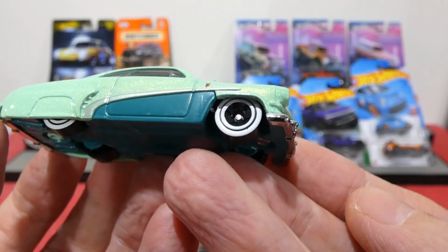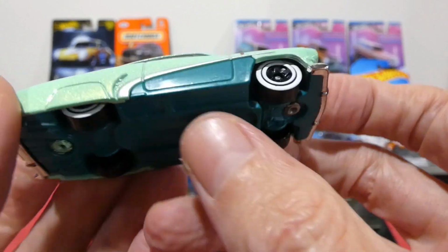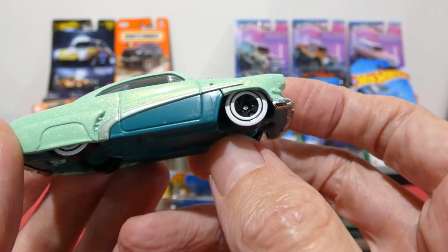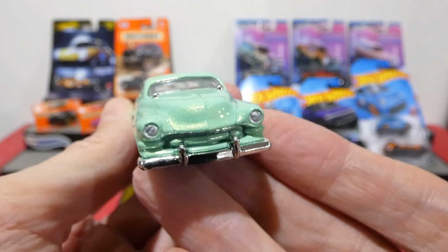White wall tires also. The panel on here is just like a, oh, it's actually plastic. I thought it was like a flat green kind of teal color. Yeah, or a cyan color, whichever one it is. Nice. A bit of a silver stripe on the side there too. Wow, this is really, really cool.